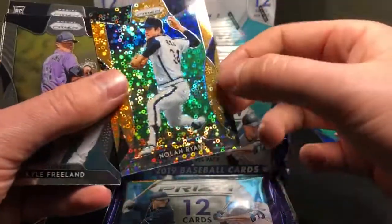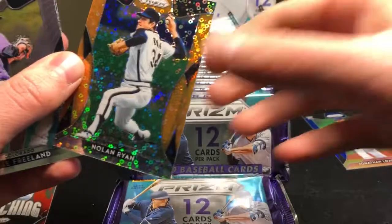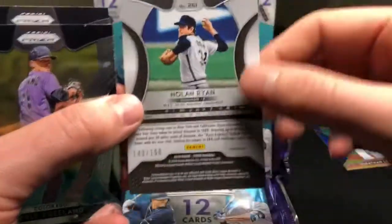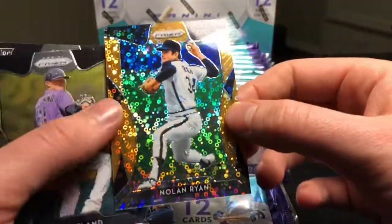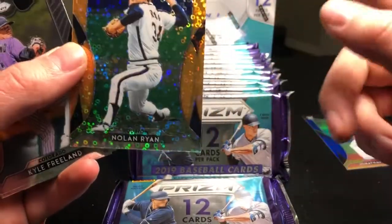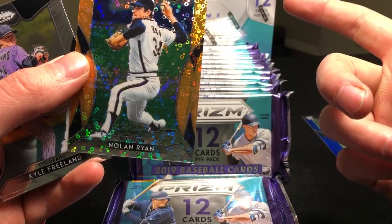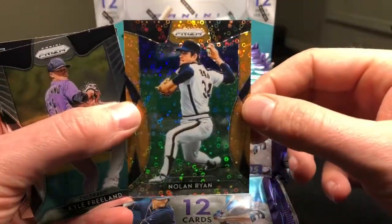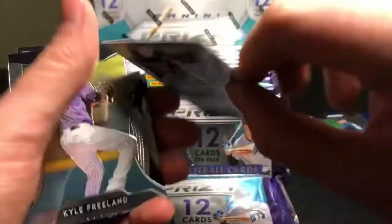And our first numbered card is really cool. Nolan Ryan, orange, and it looks like these might be the neon orange donut circles, so this must be numbered out of 150. Those are really clean looking cards. There are three tiers in this product. Tier one is the cards numbered 1 to 100, tier two is 101 to 200, and tier three is 201 to 300. This is a tier three card because this is 261. So that's how that system works.